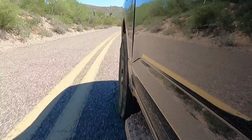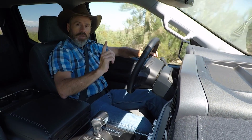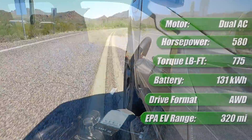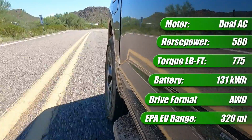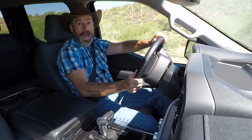Now it's time to talk about the powertrain. As I mentioned, this has its own unique chassis, an electric motor at the front, electric motor at the rear, and this has the extended range battery pack. So that means this has 580 horsepower and 775 pound-feet of torque going to all 4 wheels. That's really a recipe for wow.